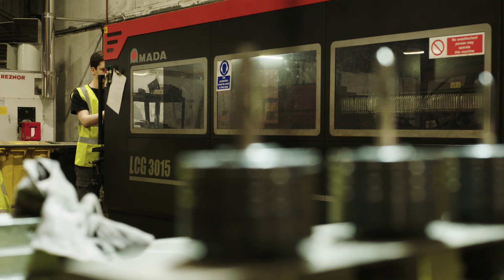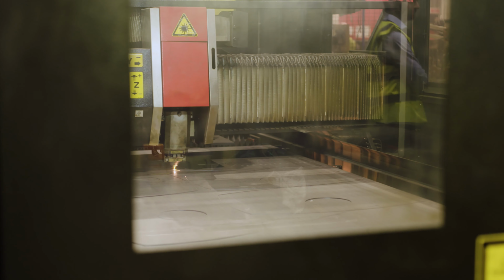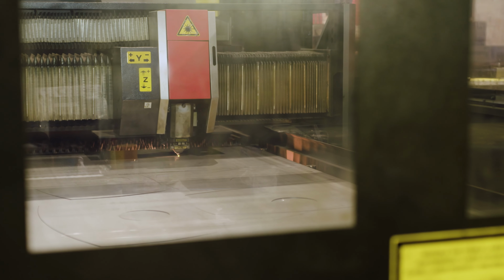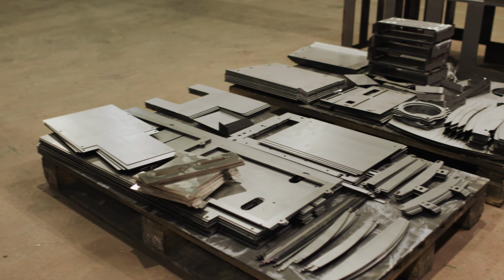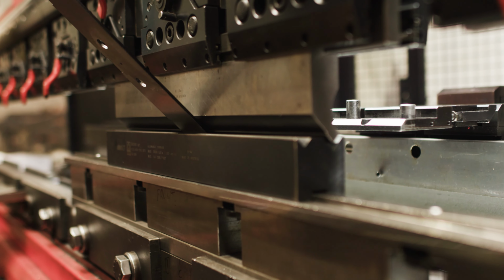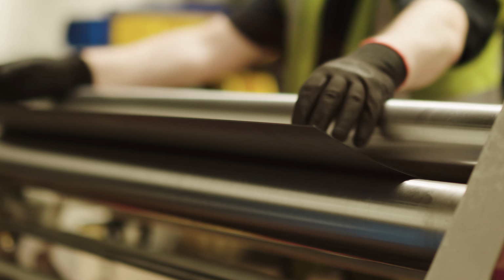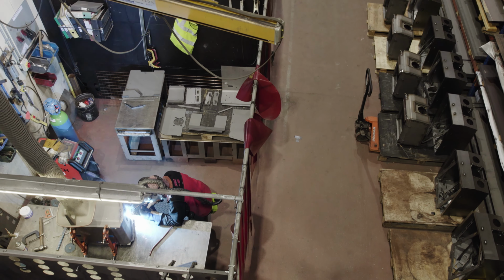After the design phase of a stove, it then goes through the manufacturing process. That begins with the fibre laser. The stove product is cut and shaped on the fibre laser. We then move on to the press brake, where the parts are folded. Then some of the parts are rolled. The stoves are welded, put together by our very experienced welders.